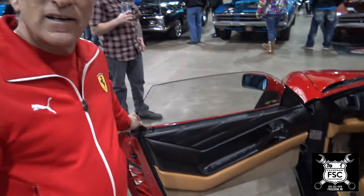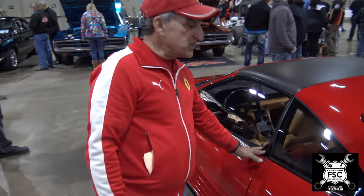How many miles are on it? Do you drive it a lot? Well, I have 44,000 miles on it. And I take it to shows and different car events. I was a director in the Ferrari Club of America.